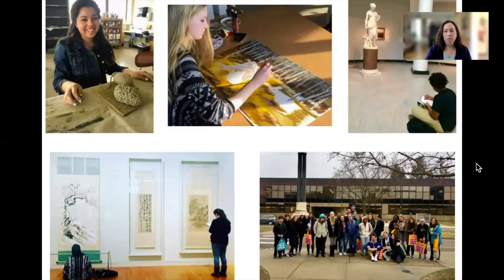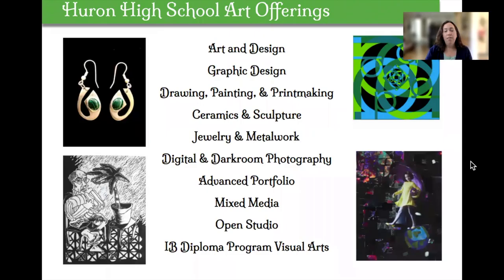These are our offerings, and I'm really proud of all the things that we offer at Huron. We have by far the largest, most wide-ranging offerings of any high school in the area, which is pretty cool. And so I'm gonna go through each one of these classes so you can learn a little bit about them and see which one is the right fit for you.